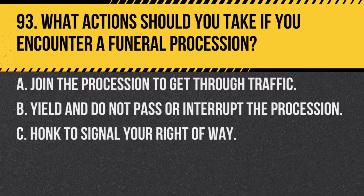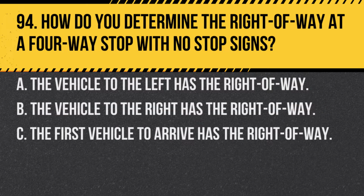A. Join the procession to get through traffic. B. Yield and do not pass or interrupt the procession. C. Honk to signal your right of way. Answer: B. Yield and do not pass or interrupt the procession. Respect for funeral processions means not interrupting or passing them. Question 94. How do you determine the right of way at a four-way stop with no stop signs?